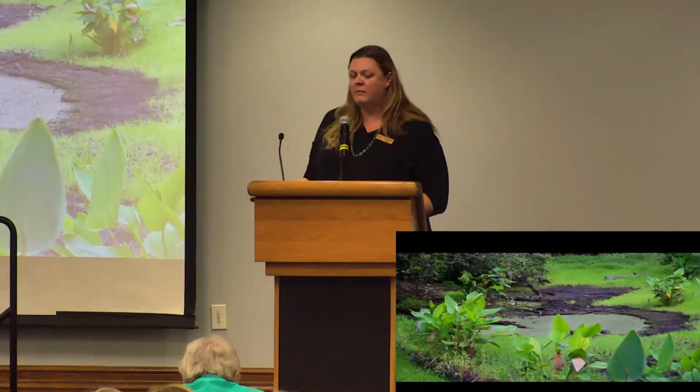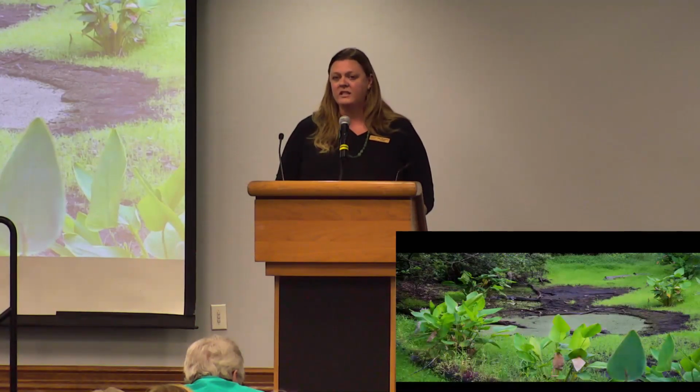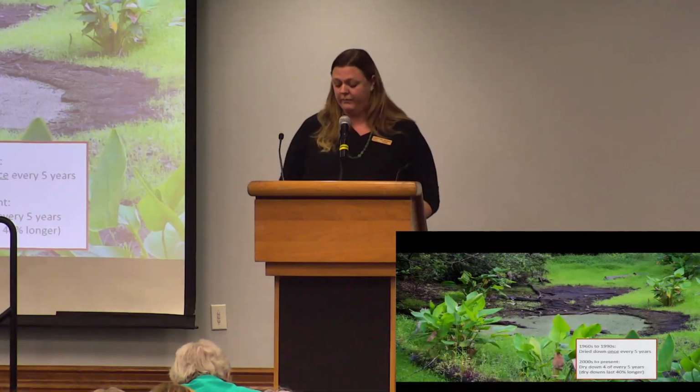So what does that really mean? It means that if you went out to the lettuce lakes off the boardwalk at Corkscrew Swamp in the 1960s, you would have seen the lettuce lakes dry down about once every 5 years. And in recent decades, we're seeing the lettuce lakes dry down about 4 out of every 5 years. And when it does dry down, it's drying down for about 40% longer than it ever did.